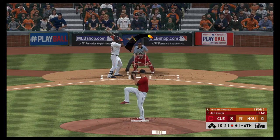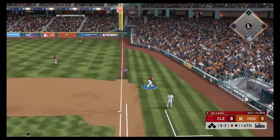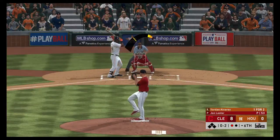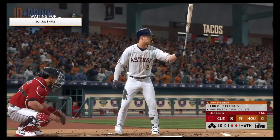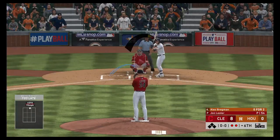Into the windup, here comes the 0-2 pitch. And right into the shift. But this will wind up foul, still 0-2. Trying to send him packing for the second time. Oh, a fastball swung on and missed, and for the second time today, he's gone on strikes. Next will be the cleanup hitter, Alex Bregman.